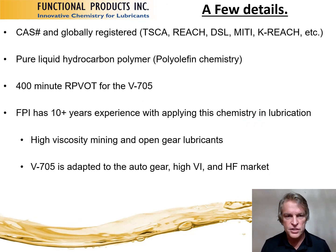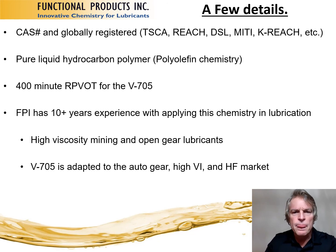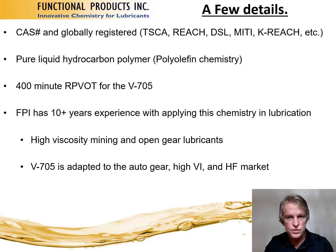Just a few details on this product. Again, if you contact me directly, I can assist with this. It is REACH registered. It is a pure liquid, so it's not a solid. It's not something you have to solubilize. We have a little bit of oxidative stability there, 400-minute RPVOT with the V705. We have a lot of experience in dealing with polymers, formulations, and looking for solutions for customers. This is something that does not come along very often.